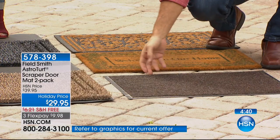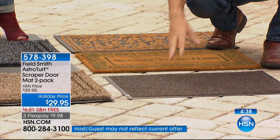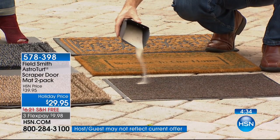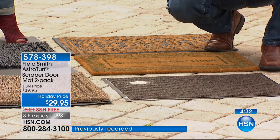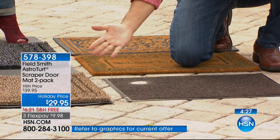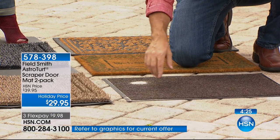Here's another one. This is almost like that indoor-outdoor rubber mat. So we think, well, this one's good because I can rinse it off or it's going to be great in the weather. So let me just put a little bit of sand in a corner. Look at that. So it's just going to stay right there. So here's what happens. Now I'm going to walk in there and look. Everything just stays there. It doesn't have anywhere to go.